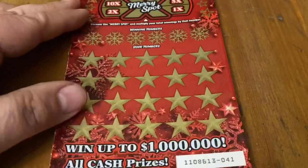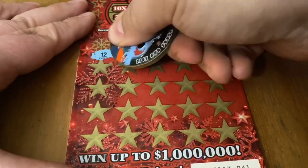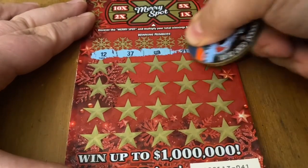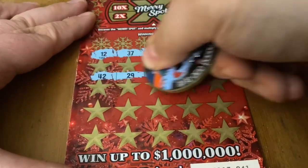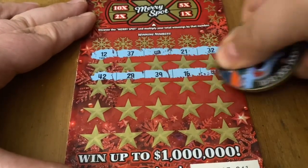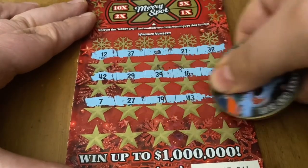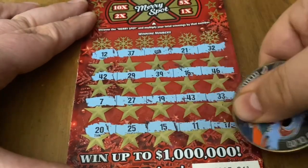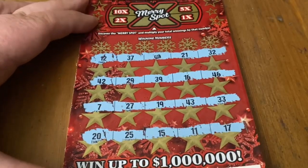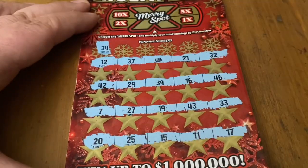So let's see. There's symbols on this one. We could use some symbols. Hey, we got a money roll. There we go. And I add to our total. Okay, we got one money roll. Let's see if there's matches to go along with it.